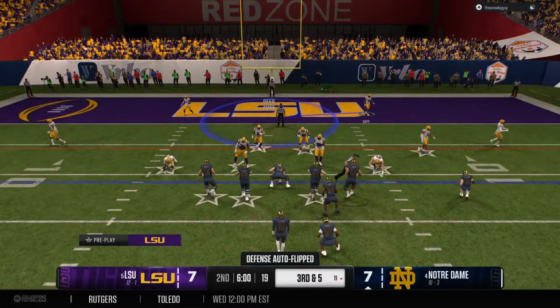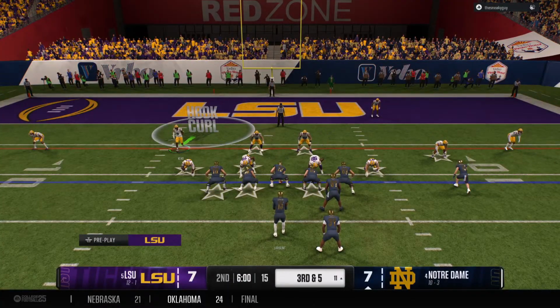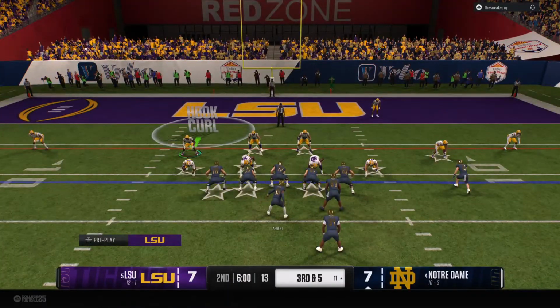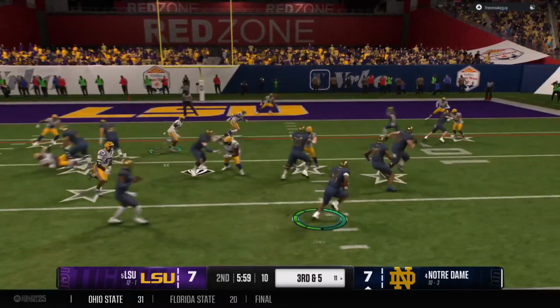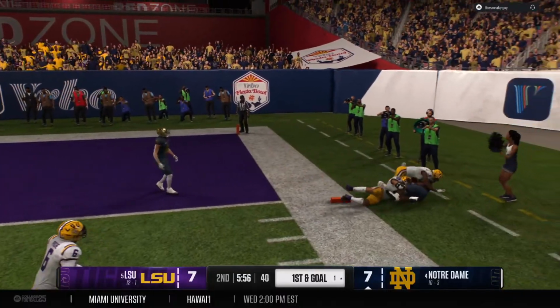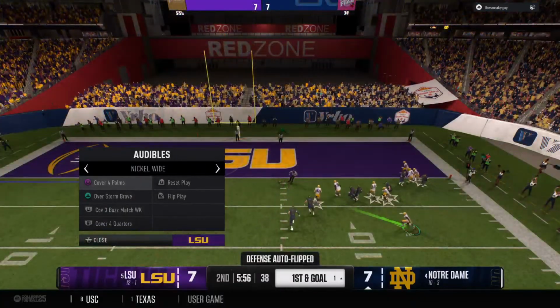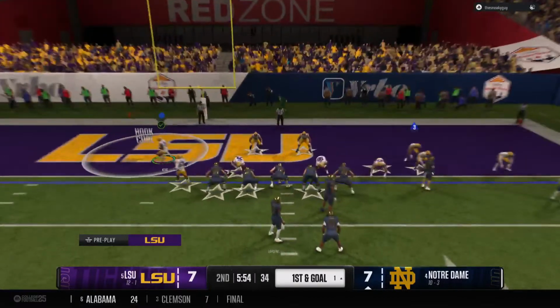First play of the quarter is a crucial one. Offense trying to convert this third down. Here's the toss play now, running to the right. Forced out of bounds, just short of the end zone. Notre Dame lining up now for a 1st and goal.